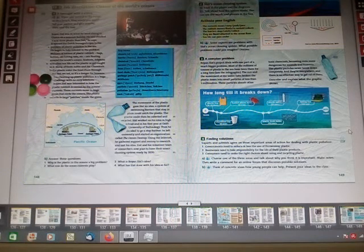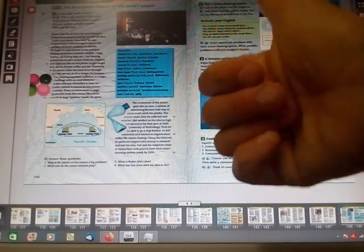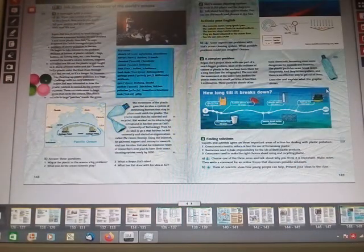I want you to answer 3 questions. So I want you to read the text, and then I want you to tell me if this is right, if this is wrong, or if it's not in the text. 15 years ago, there wasn't much plastic rubbish in the sea. Some of the plastic is highly toxic. After they have broken down, the plastic particles cannot be collected. So first question, 15 years ago, there wasn't much plastic rubbish in the sea.